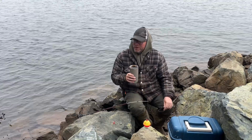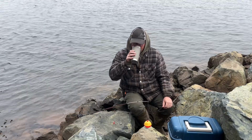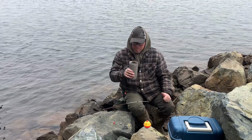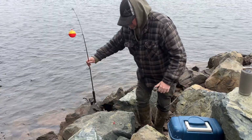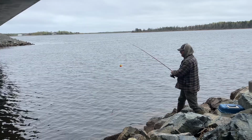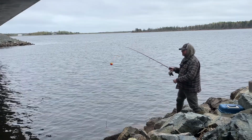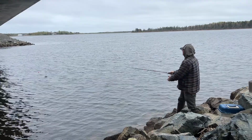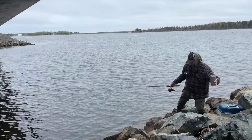Oh, it's really nice. Nothing better than morning coffee under a bridge. Let's get bait in the water and see what happens. Hopefully we get a bite. Oh, my coffee is perfect. Lovely. Okay. Let's get bait in the water and see what happens. There we go. It's looking good. Let's make sure we have coffee handy.